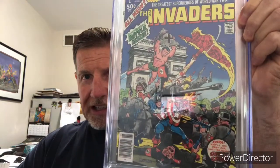This one's going to stay in my PC until I can get a Golden Age Alex Schomburg cover. This is Invaders Annual Number One, 9.0, white pages. Again, this is classic Schomburg. This might be his last cover he ever did.